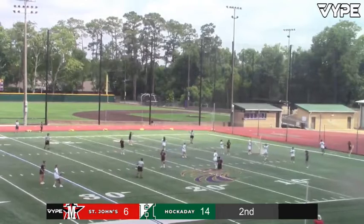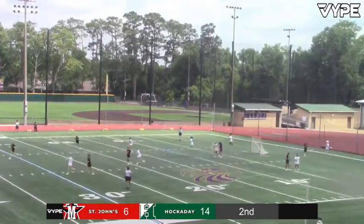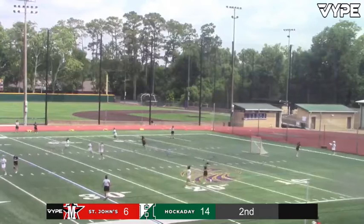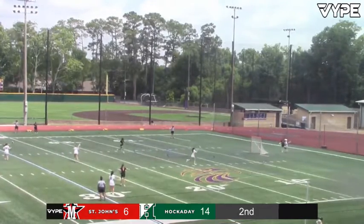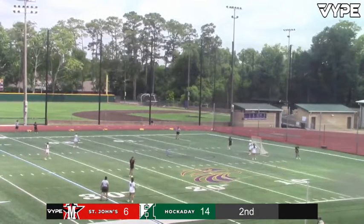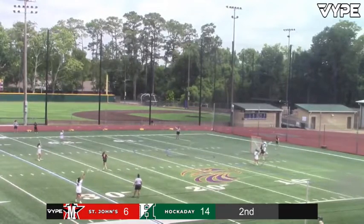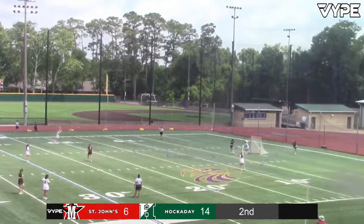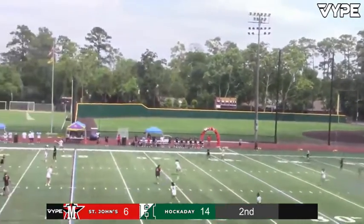Errant pass by St. John's, rolls out of bounds. Hockaday ball. Yes, one of the pitfalls, if you pass to X and you miss it, it's no longer your ball. So, crease violation on St. John's. Hockaday goalie tried to roll the ball into the crease, which is allowed in girls lacrosse. She actually rolled it through the crease, but St. John's player went into the crease trying to get the ball.